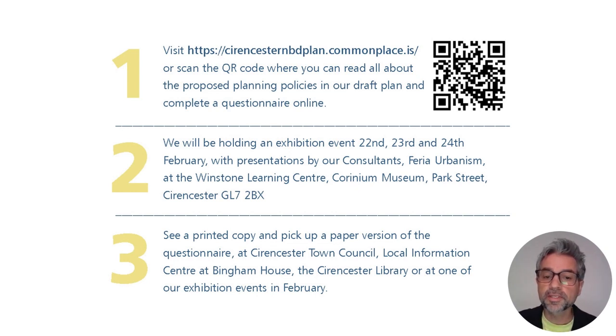The printed copies and a paper version of the plan are available at the Town Council offices. So if you prefer to look through an old-fashioned print copy, the Town Council can provide that at the library as well. And that will give you a chance to look through it all. As I say, it's 109 pages, testament to the ambition of the steering group volunteers and the Town Council. It's a really good read. I'd like you to read all of it and let us know what you think.